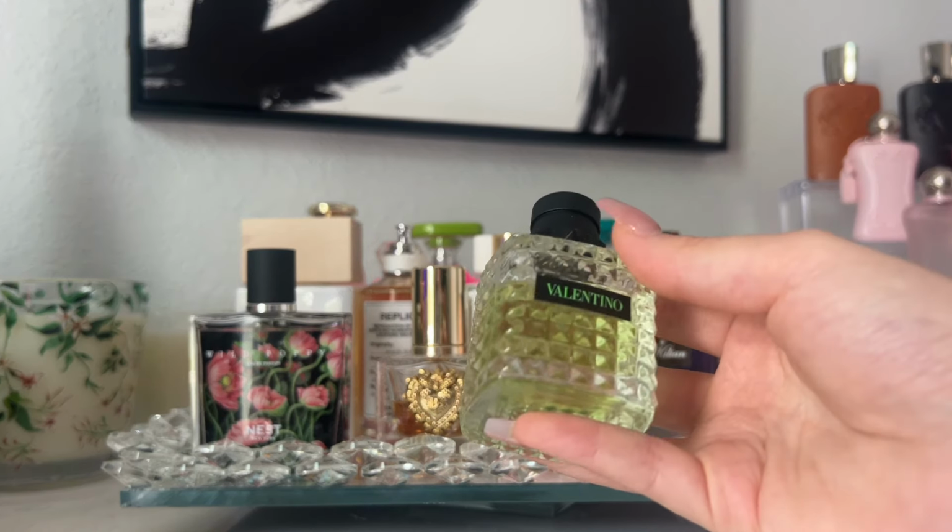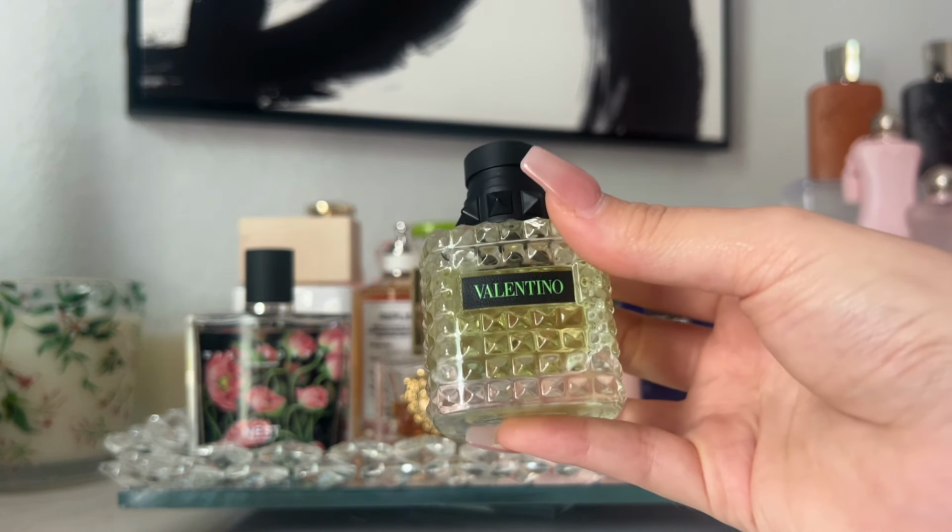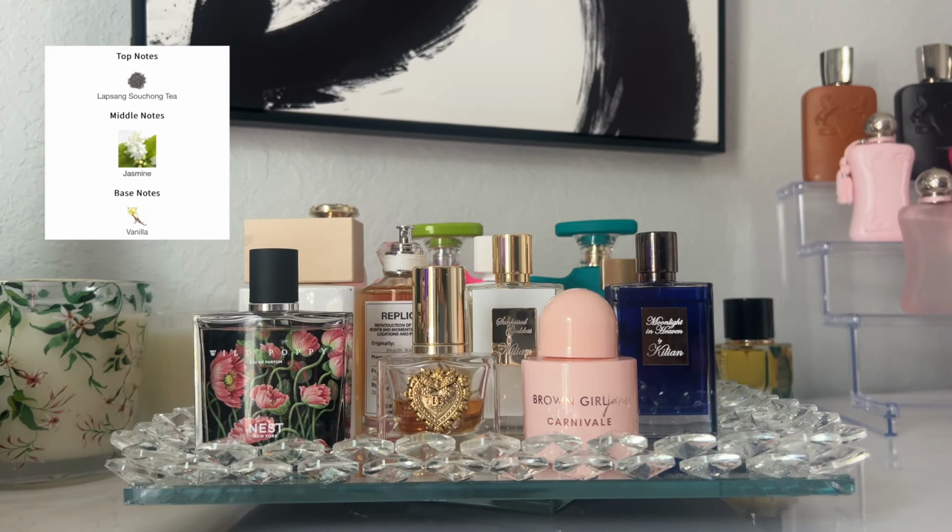This is Valentino Donna Born in Roma Green Stravaganza. Very pretty, very fresh in the opening and aromatic. You get that tea note, but then also something green and fruity. If I had to guess what it was, I would say some type of green apple, some juicy, fresh pear, something like that. And then at the dry down, you have a beautiful jasmine and vanilla.